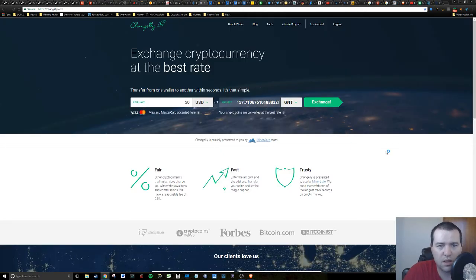Now, as you can see here, this is a very simple website. It does require that you have a wallet. Down below, I've added a new wallet link for people that need a wallet. It's one I recommend, and it's actually awesome. So it's Exodus.io down there. Click that link, get a wallet, make sure you back it up properly, and you should be good to go.